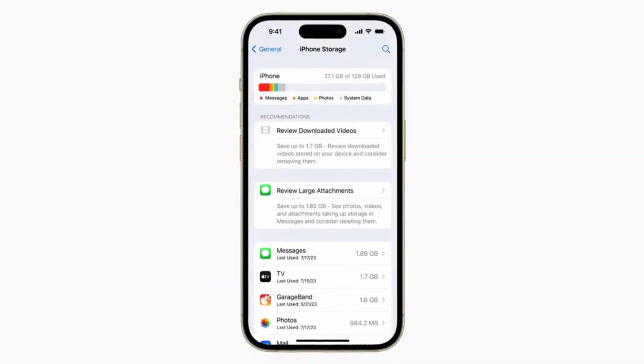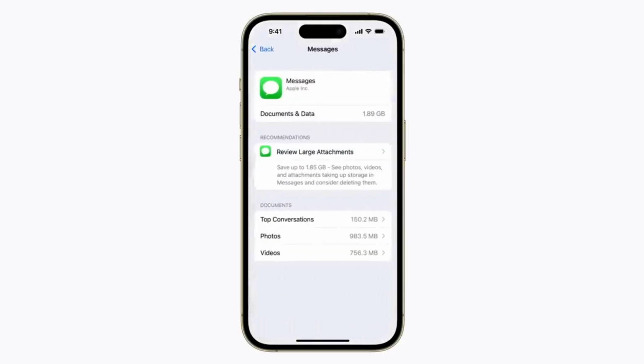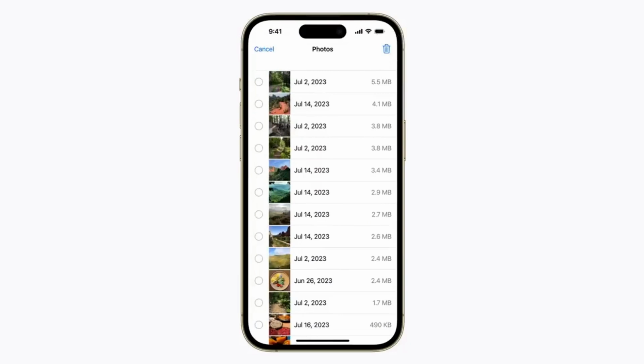In your iPhone storage settings, scroll down for a list of apps that have storage you can manage. We'll choose Messages. Review Large Attachments shows you the largest photos, videos, and attachments from your Messages conversations, as well as how much space they're using. To delete media you don't want, select a document type, like photos. Tap Edit in the upper right corner. Then select what you'd like to delete. This only affects media from your conversations and doesn't affect anything you have saved in the Photos app.